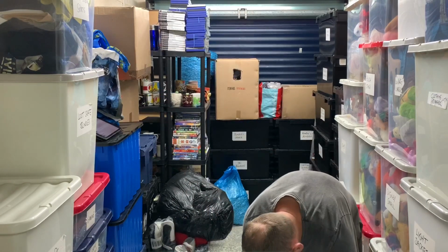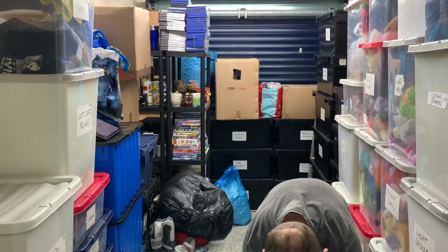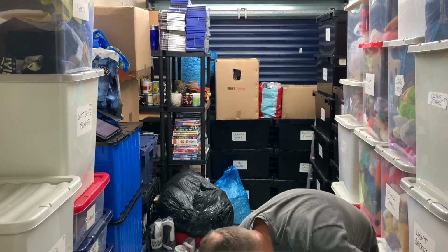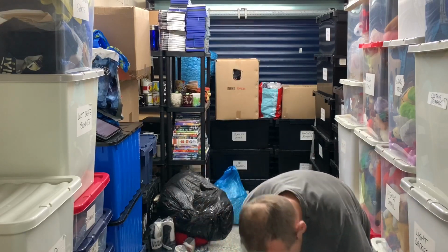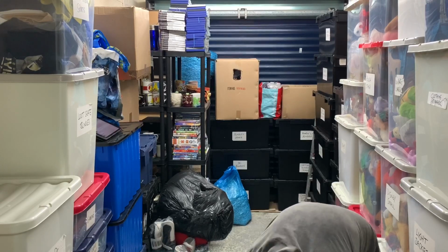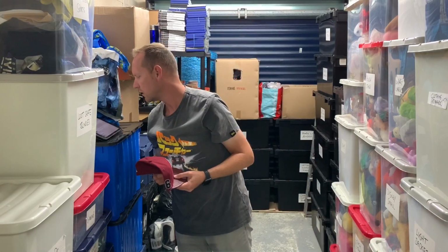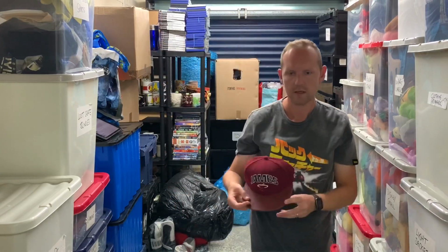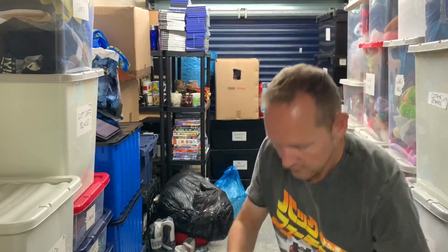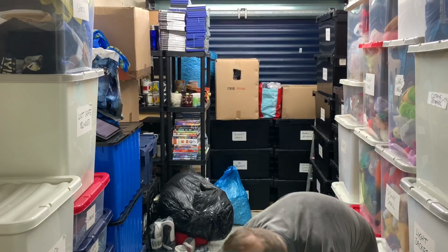See if I can see the colour of it. Gonna have to get some out to find this one. Oh dear. Is that it? No. I thought I had it. Is that it? James LeBron. Yes, there it is. $9.99. So that is all the sports caps, I think.